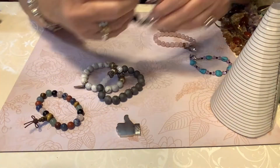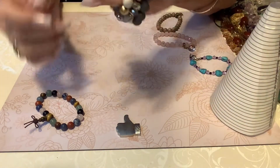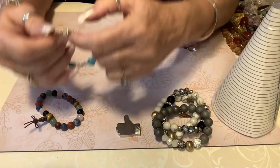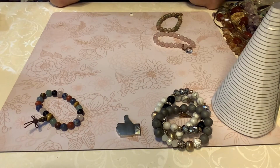Let me measure this one. It should be right the same. Yep, about 6.5. So these would go kind of like this. Okay, so those will be a different price. This one actually, if this is sterling, this will definitely not be just the same. Yes, this is sterling.